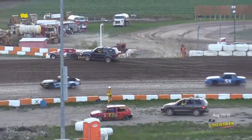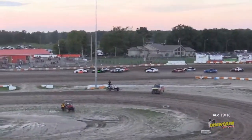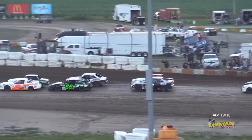Had opened up about a 15 car length lead over the number 88 machine of Adam Nye.